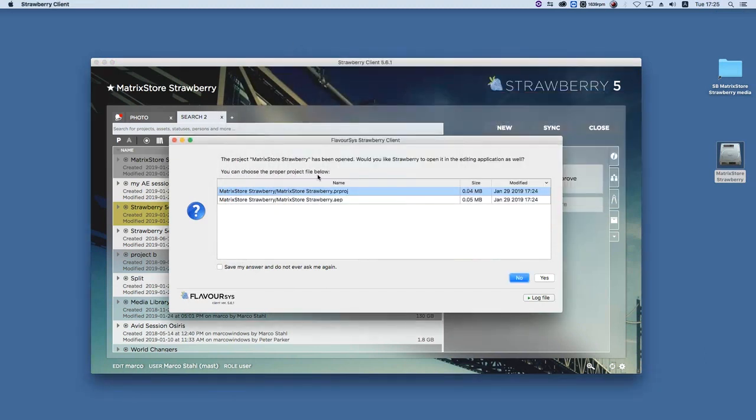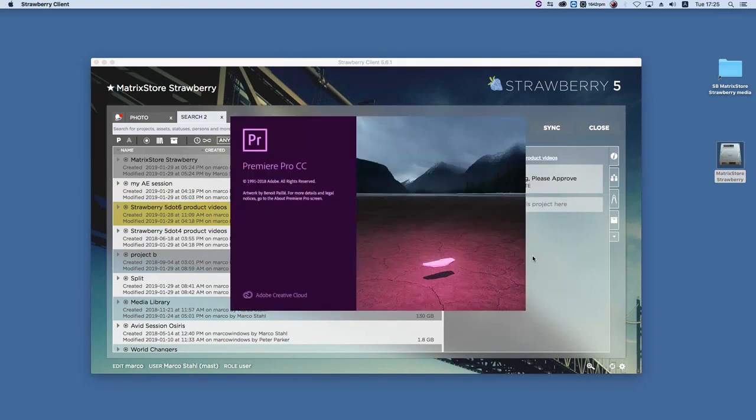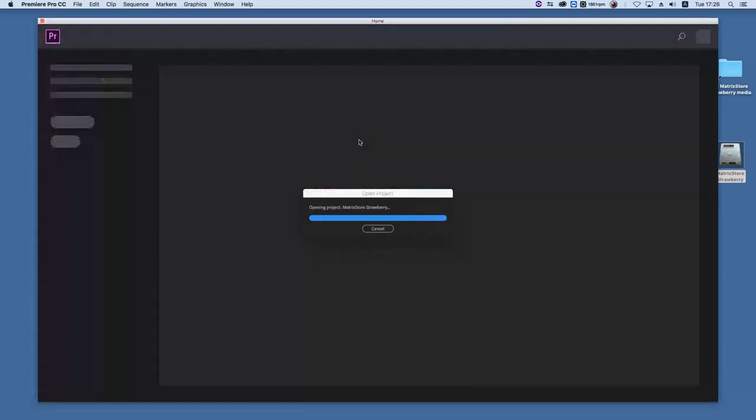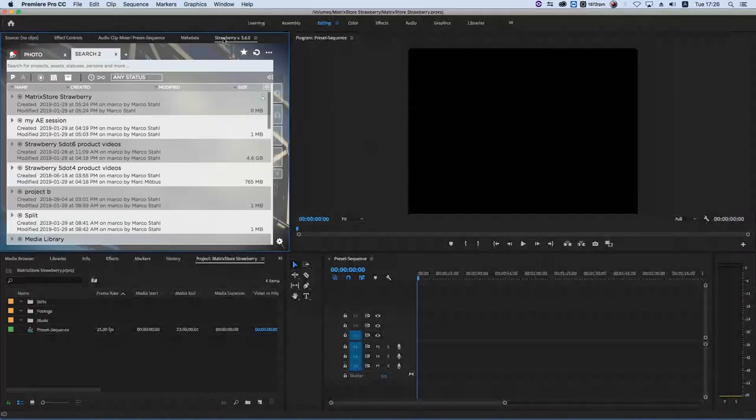All right, I'm going to close this, because the Strawberry client also recognized that there's a Premiere project file. If we select this Premiere project file and hit yes, then Strawberry will automatically launch the Adobe Premiere application in the background and open up the project for us. It's a super easy process, and this can be configured for all kinds of applications. We call this feature the App Launcher, and it just fires up the applications for the editors. I forgot what the word was, but it really helps in terms of comfort and flexibility.